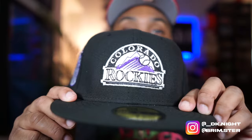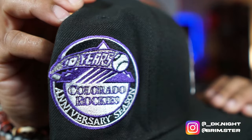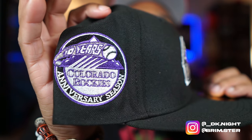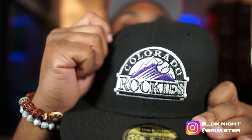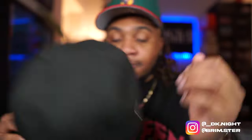But next up, man, we got the Colorado Rockies. Oh, amazing. Green UV as well, all right. Got that 10-year anniversary Colorado Rockies. Oh, man. Beauty. All right, this is one of my favorite Colorado logos. And on the back, of course, we got that famous flat baddie with the purple and black two-tone. White guts again. All right, so without further ado, man, we're gonna get into the undressing and curving.